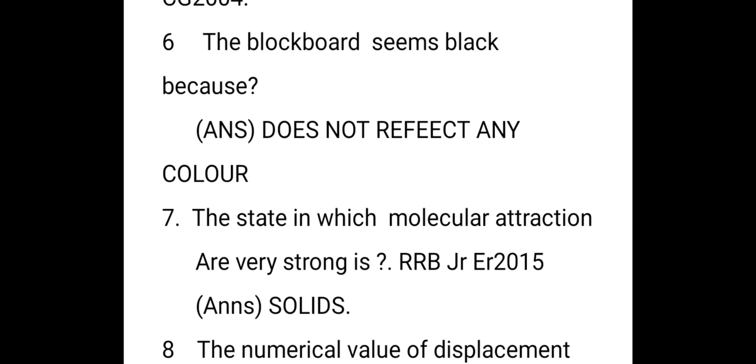The next question. The blackboard seems black because it does not reflect any colors. Actually, a blackboard has all colors in light or white light. So when the light falls on the board, it absorbs all colors because all are present, so no light is reflected back. That is the case when the board has all the colors, and so it will appear black as it absorbs all the colors of light that fall on it.